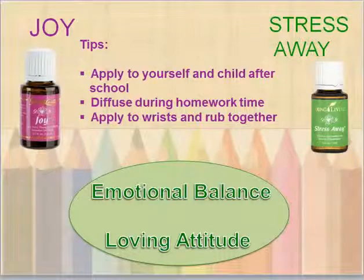It really did help. Another neat thing about the Stress Away, since I carry it with me in my purse every day, my daughter was at the library with the boys, and she tripped and fell and landed headfirst into a bookshelf.